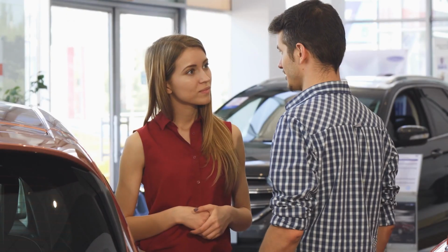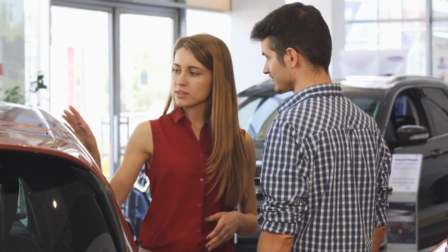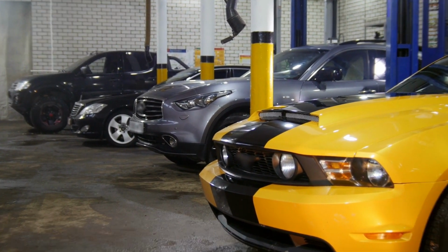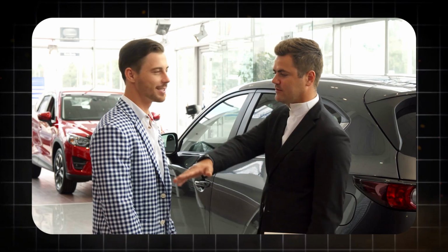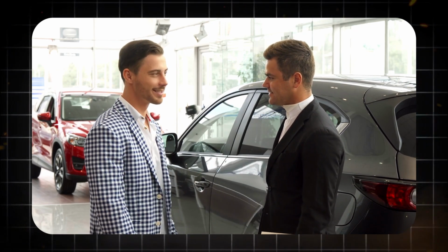Depreciation. One of the most significant and often underestimated costs of car ownership is depreciation. Depreciation refers to the reduction in the car's value over time. A new car can lose 20 to 30% of its value within the first year alone. After 5 years, it may have lost around 60% of its original value, depending on the make and model.